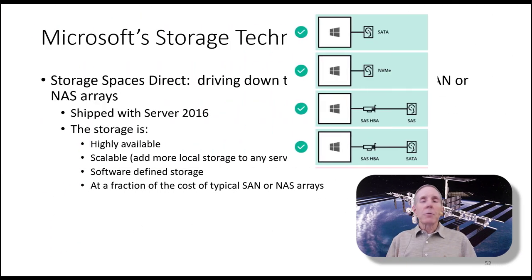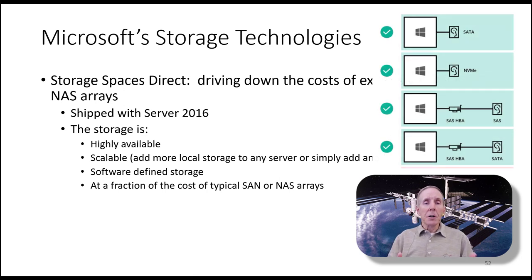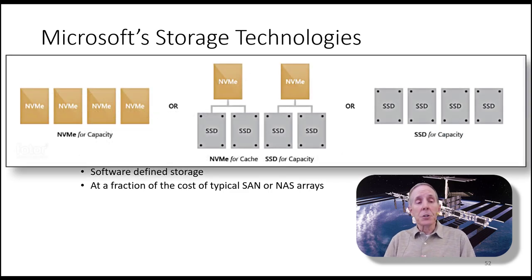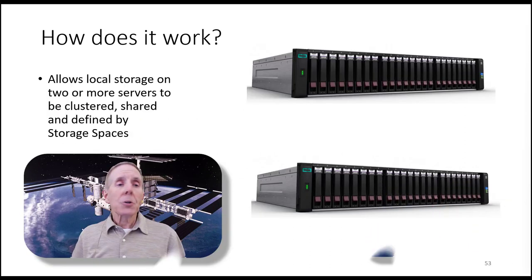So what is Microsoft doing to address the issue of super expensive storage area networks and network attached storage arrays? Well, one, they're approaching it with Storage Spaces Direct. It shipped with Server 2016. This type of storage is highly available, it's scalable, it's software-defined storage, and it's at a fraction of the cost of a typical SAN or NAS array. So how does this work?